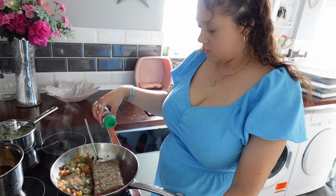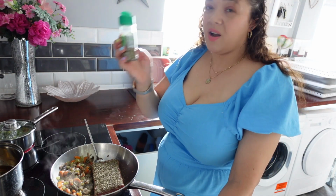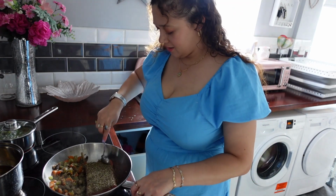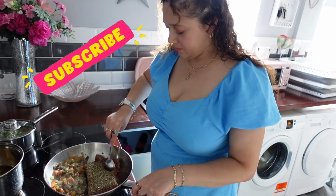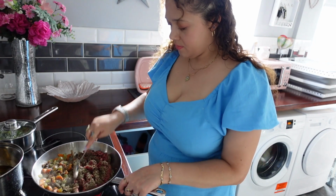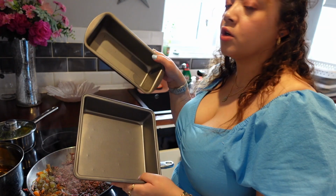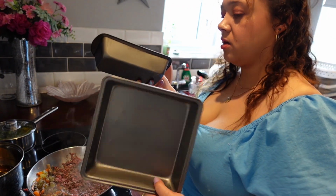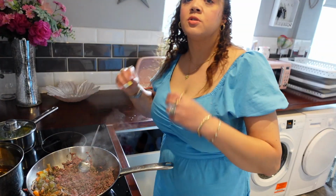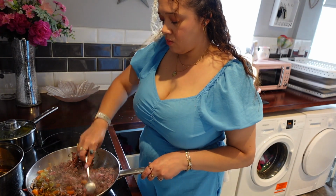A bit more. About a quarter. Quarter. I'm gonna just break it all apart. Got two choices, I can do it in this one or that one. That one's deeper. I'm gonna do it in my deeper one. Washing machine's done now, so you won't hear that anymore. So it's getting browner now.